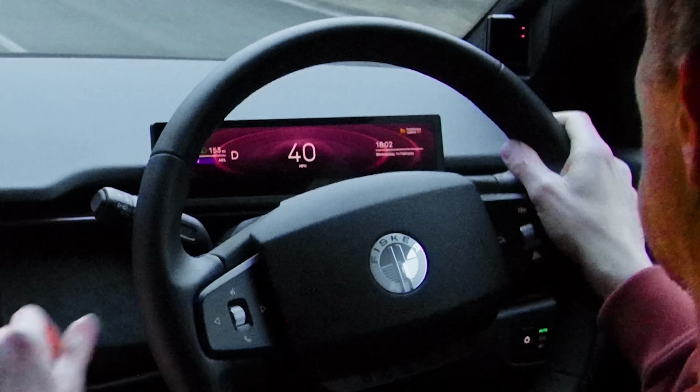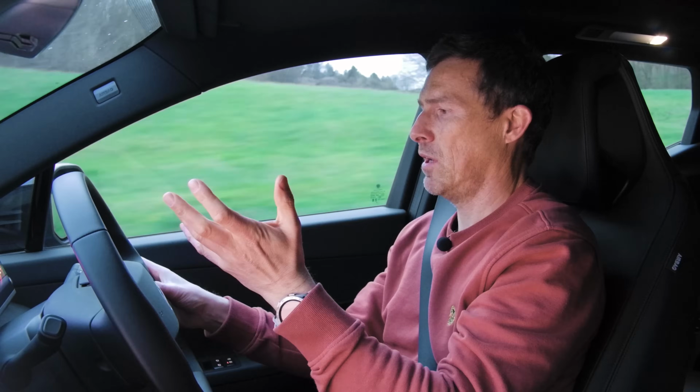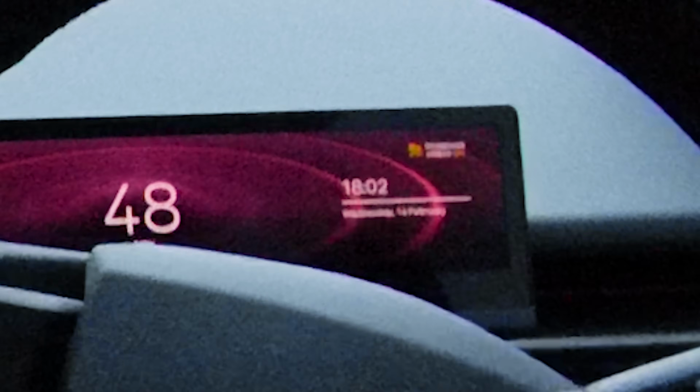It's almost like it's been set up for much wider American highways. What I'm going to do now is put it into the fastest mode, which is hyper. So let's get hyper, come on. Now that, yeah, I did cross the line, to be fair, on that occasion. Now there's no changes to the suspension. You've got passive dampers. There we go again. I just got too close to the line.